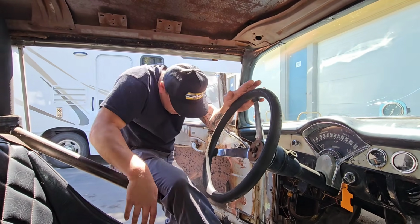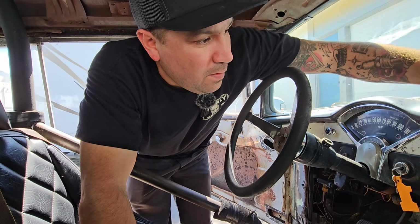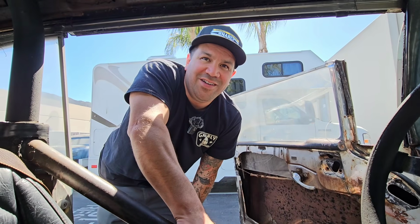All right. Let's let it cool off. Maybe throw it on the charger. Yeah, we're going to let it cool off for a little bit and then throw it on the charger so the battery can replenish, and then go out and maybe do some burnouts.